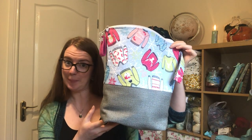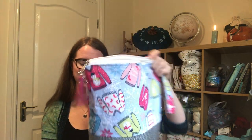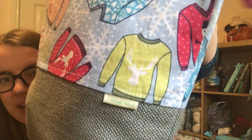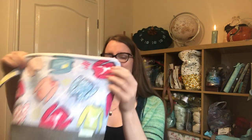Next WIP. What did I show you? Okay, let's show you this beautiful bag. This is from Cottage Number 9, who is going to be opening her Etsy shop, and we may be doing a collaboration, by the by, if anyone is interested. And oh, look at this tiny little wintry stitch marker too. So pretty. Look at all the Christmas jumpers.